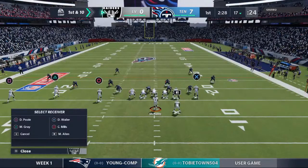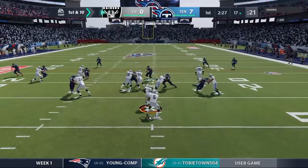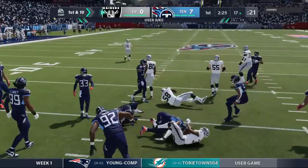The Raider offense set to get this drive started. And last time this unit was out here, costly turnover, and then that turned into 6 points. They've got to make amends.